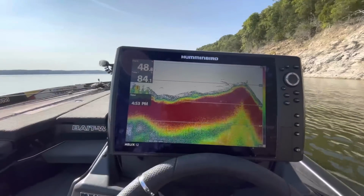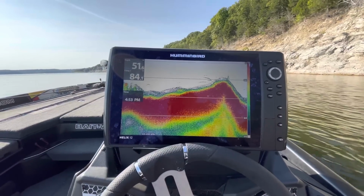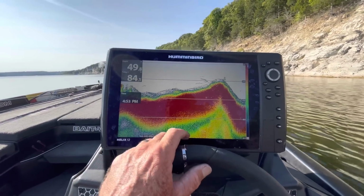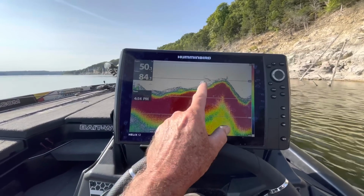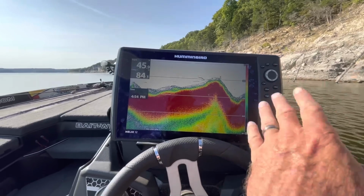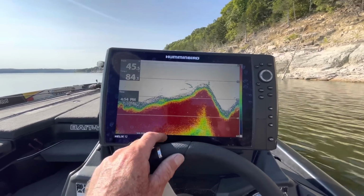One of the important things you want to do when you're fishing bluffs is graph these areas quite a bit, because you can learn a lot about a bluff by simply graphing the bottom. You can find out if there's any suspended fish on the bluff. You can find out the angle of the bank. You can find out if there's any timber off of these bluffs a lot of times.